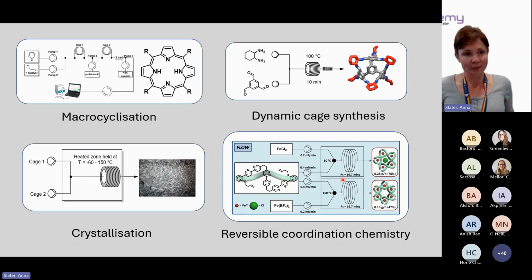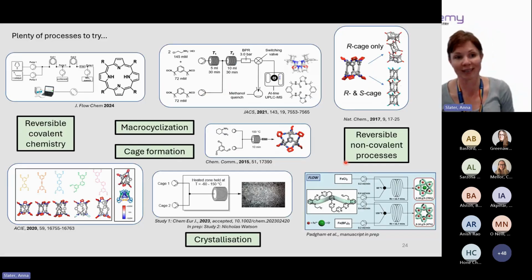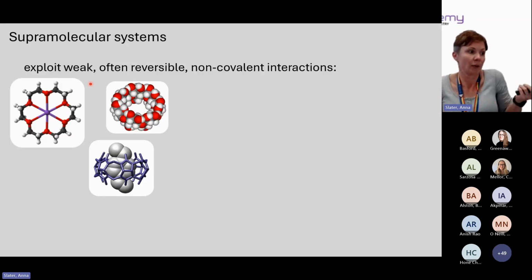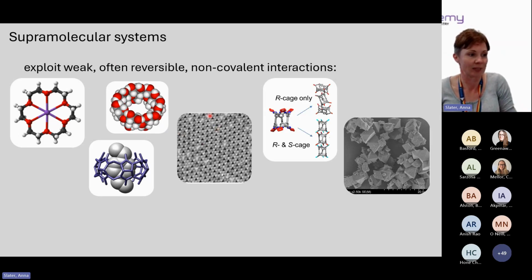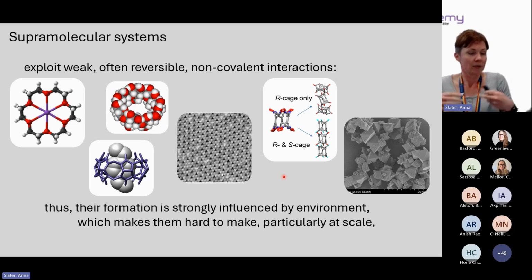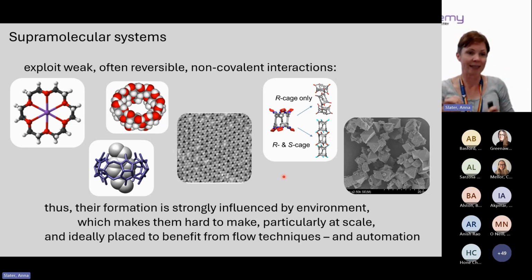So I've shown you these four case studies on how to get a method into flow. But there are plenty of other processes to try. We are interested in reversible covalent chemistry, macrocyclization, cage formation, and other non-covalent processes. But I think what all of these things have in common, and a lot of supramolecular processes, is that when you're exploiting these weak and reversible interactions, you might even be doing classic host-guest chemistry, you might be doing self-assembly on surfaces like my PhD, and you might be crystallizing an organic material, their formation is really strongly influenced by their environment. So you just may not get what you need from a round bottom flask.